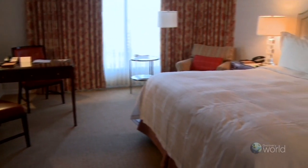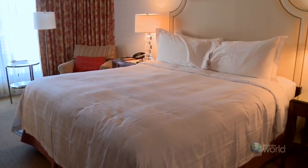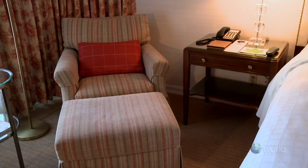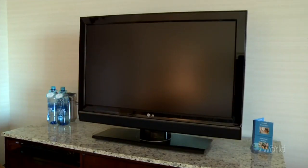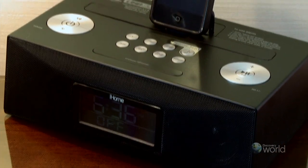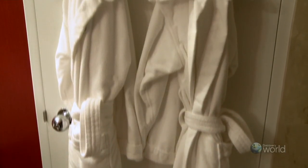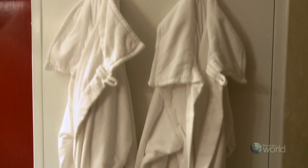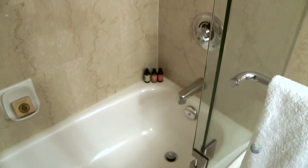The rooms are impeccable, carefully decorated in soothing colors and with lots of natural light. The Four Seasons Hotel aims to spoil its guests, and it's in the small details that great hotels truly stand out. Wrapped up in a cozy robe, we get ready for a good night's sleep on the West Coast.